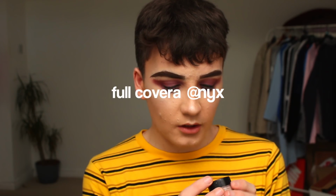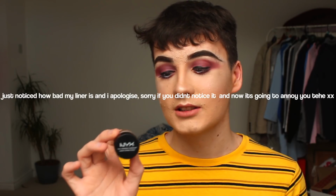The next product isn't a raved-about product on YouTube, but I have this NYX full coverage concealer in the shade Porcelain. This is literally amazing for setting my eyes. It's so cheap and it's an amazing product for other eyeshadows to work on, and also it's amazing for lightening your skin, for highlighting. So I feel like this needs to be talked about a lot more on YouTube, because for the quality and the price of this, it's so good.